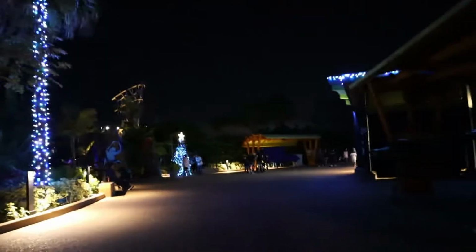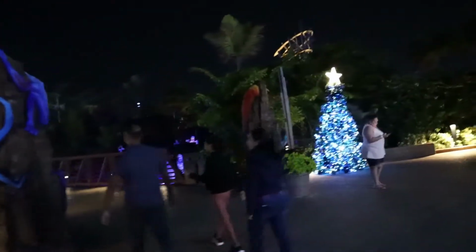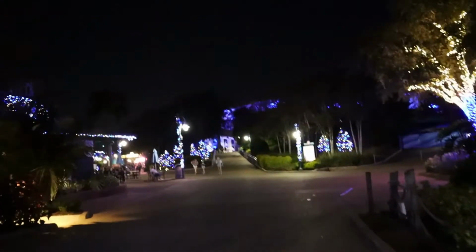We are passing by Infinity Falls. And as you can see, this area is also decorated. There's a tree over here and some other lights. There's actually another tree down here as you get closer to the Waterway Grill. And we have more decorations as we're going over by Orca Encounter and heading over toward Sesame Street Land.